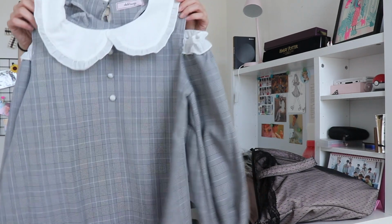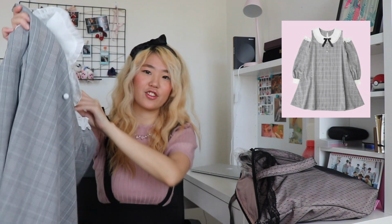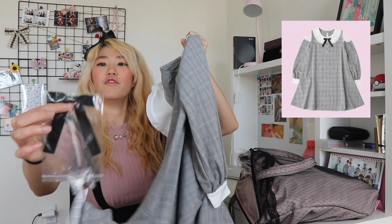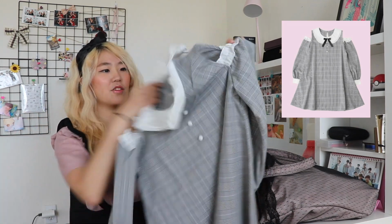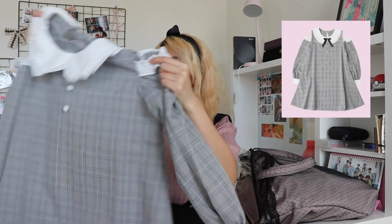Next up is a dress. Alright, it is one of these like cut off shoulder plaid dress, and it also comes with a little ribbon pin, which I guess goes on the top front. Yeah, this is really cute. This is actually one of the Ank Rouge styles that I really like, and I really wanted to try out, like the big A-line dresses. So I'm really excited for this.